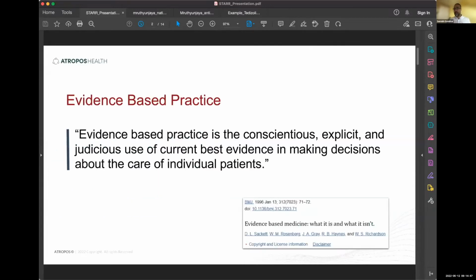For those of you that either are clinicians or have ever interacted with clinicians, something that's ingrained into the way we practice medicine is something called evidence-based practice. And the definition is right in front of you. Evidence-based practice is the conscientious, explicit, and judicious use of best current evidence in making decisions for the care of the individual. Ideally, when we see a patient, we decide, what are we going to do next? There's this mountain of evidence that says, for a specific patient, do this.